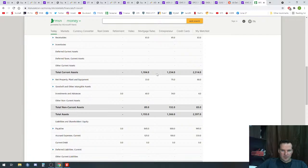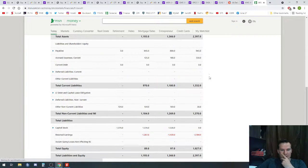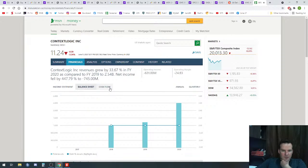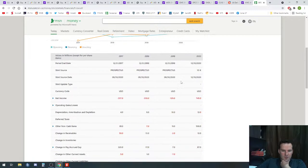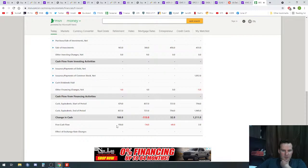So yeah, assets going up each year. That's good, right? We get increasing assets, total assets. So it's growing in assets. It's growing in debt, but not too bad. Total liabilities. Here's our equity. It's a nice jump in equity. And then one of the big things is cash flow. How is it doing with cash? Free cash flow down.